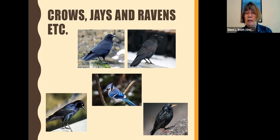So it's there as a reference for you guys to take a look at. And it's got a very distinctive call. It's kind of a cronk sort of sound. Again, quite easy to distinguish between some of the other calls you'll hear. On the bottom left is a grackle. Very pretty bird, very iridescent. The middle is blue jay, again, quite a common bird. Also very noisy, but very easy to distinguish.